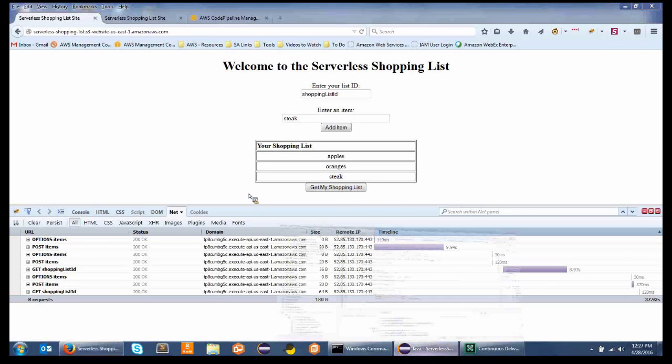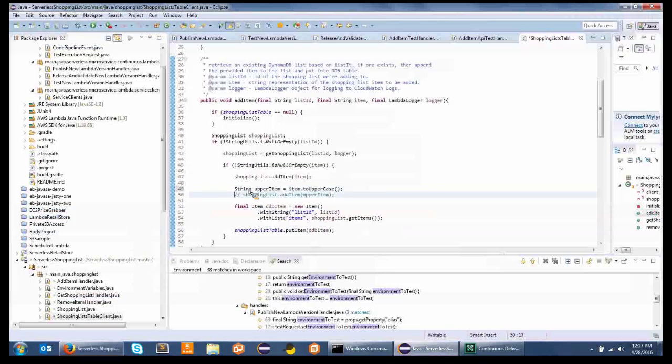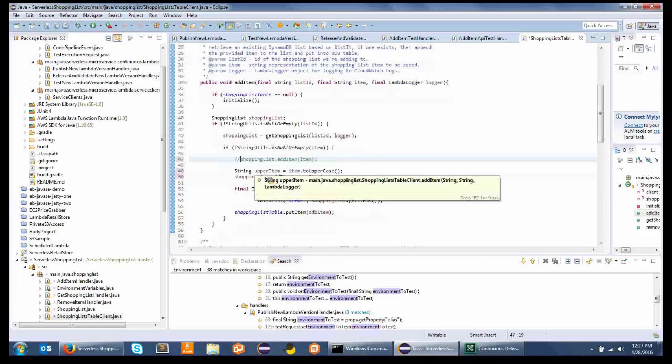So I'll go into my code. Don't be too concerned about the code again, because we're not covering the specific build or source processes today, but I've got a little bit of Java code, and this is the section of my function which allows users to add an item to a DynamoDB table. So I've commented out the place where the code is adding the item to DynamoDB and inserting it, and replaced it with a couple other lines that convert that item to all uppercase characters, and then add it to the shopping list. So I'll save my file.